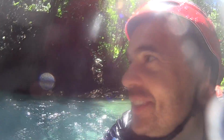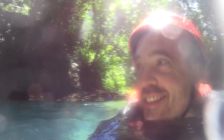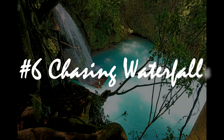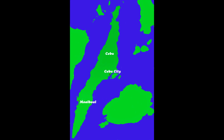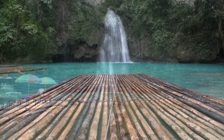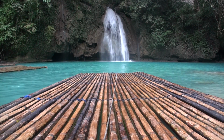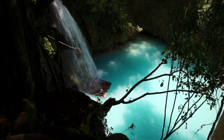The canyon eventually takes you to Cebu's most famous waterfall, Kawasan Falls, which leads me on to number 6 on my list, Cebu's waterfalls. Kawasan Falls is located in the south of Cebu, as shown. It's a beautiful waterfall with 3 levels. Jump into its icy cool waters, or take a raft under the falls itself.